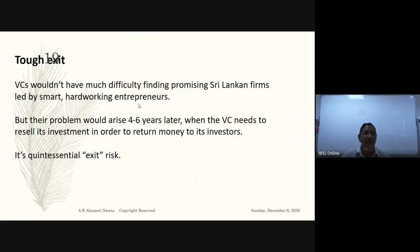The other problem in Sri Lanka that the ADB has looked into: VCs wouldn't have much difficulty finding promising Sri Lankan firms led by smart, hardworking entrepreneurs. But their problem would arise 4-6 years later, when the VC needs to resell its investment in order to return money to investors. The exit risk is there. After venture capital companies invest in these businesses, and when the businesses grow, the venture capital wants to sell their share. That's called exit. So that exit part is difficult in Sri Lanka.